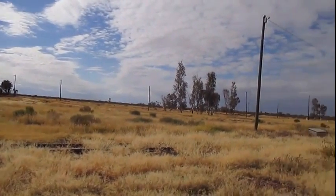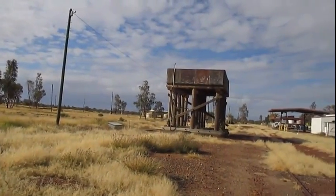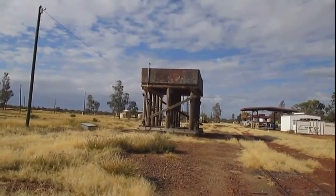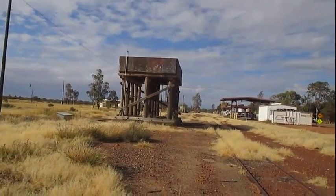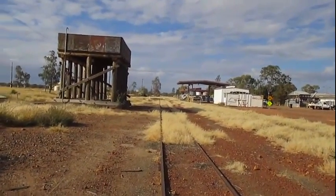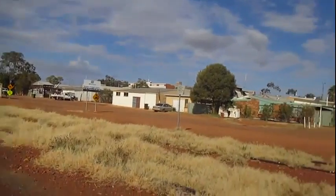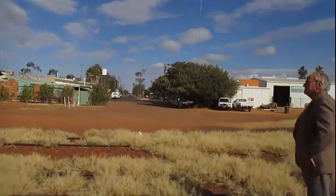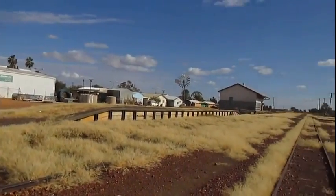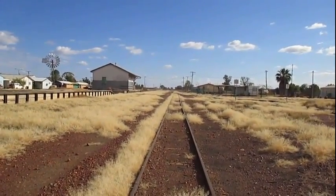And we move around, we see something very interesting here, which is the old steam engine dose water tank for watering the steam engines. And we look along the track, in the middle of the track here, and a lot of it's still in place. So it's quite interesting, and basically not closed, but more or less just abandoned.